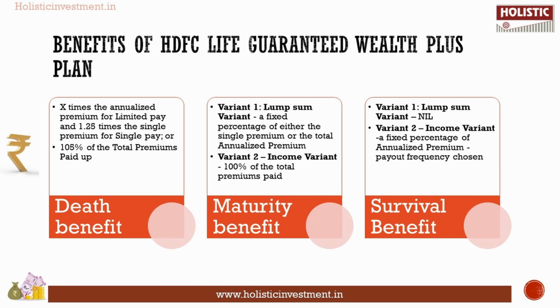First, death benefit. Sum assured on death is applicable on the death of the life assured during the policy term and is defined as the higher of X times the annualized premium for limited pay and 1.25 times the single premium for single pay, or 105% of total premiums paid up to the date of death.